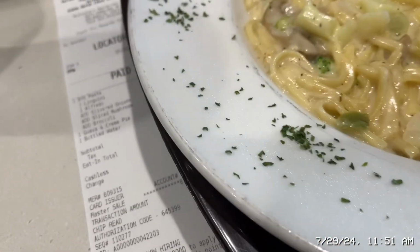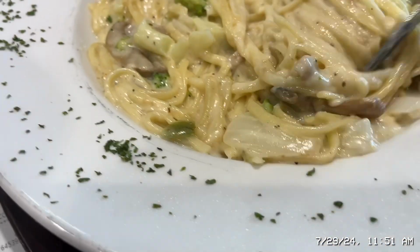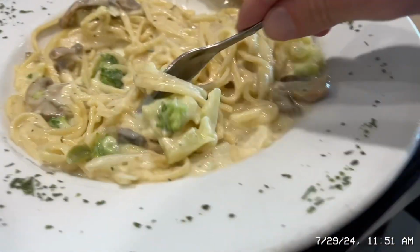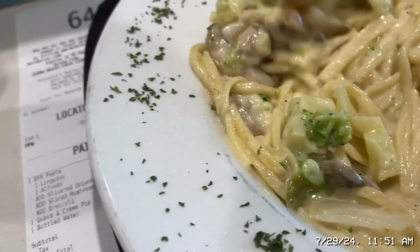Got a little bit of garlic pizza bread here. This Alfredo pasta is going to be very hot. It just came out of the oven, so we're going to let it cool down just a little bit. Got some broccoli in there. I've got mushrooms.